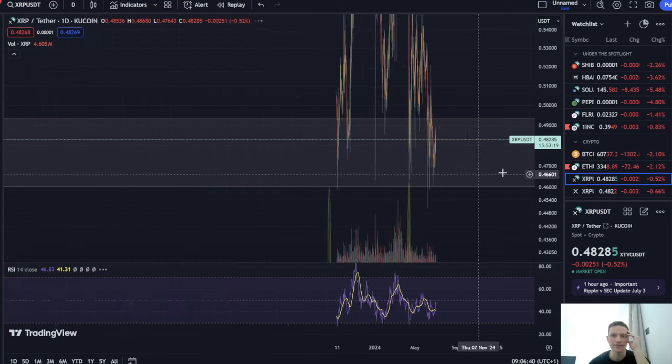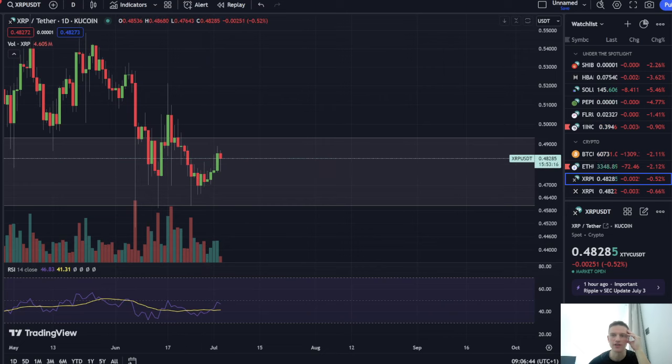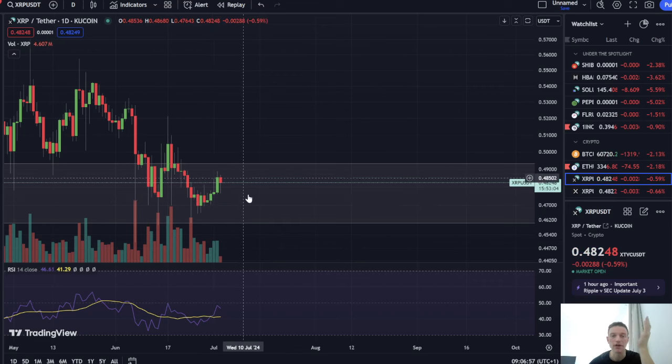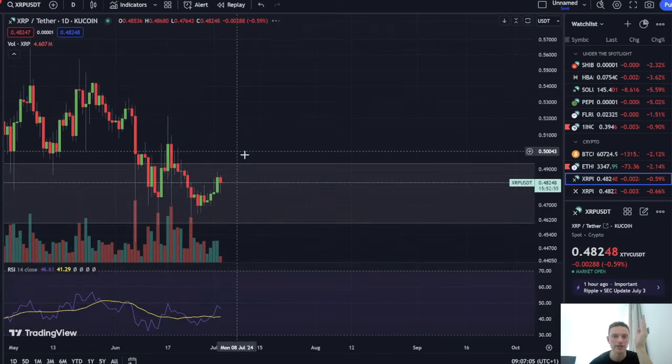If we look at it on the daily, you can see even on the daily time frame that the structure is significantly different to that of Bitcoin. So let's have a look what's happening. Significantly different. I've been calling this for a few days. I started to notice this about a week or two ago, and you can clearly see that it's significantly different right now as we speak. Obviously, anything could change markets, and even Ethereum. Look, Ethereum's following Bitcoin. XRP is doing something different.